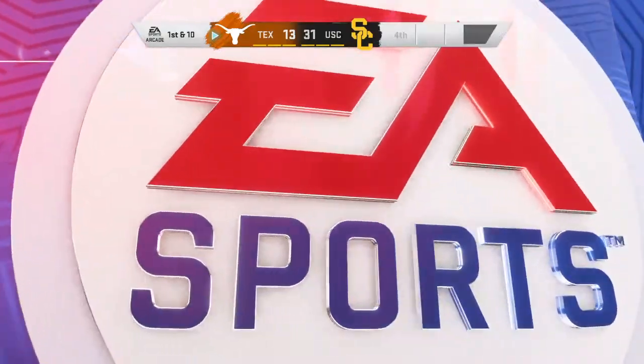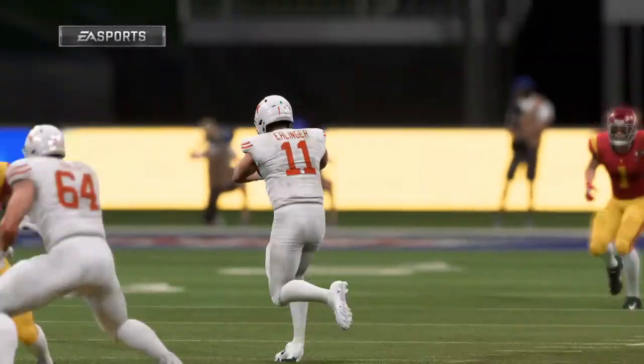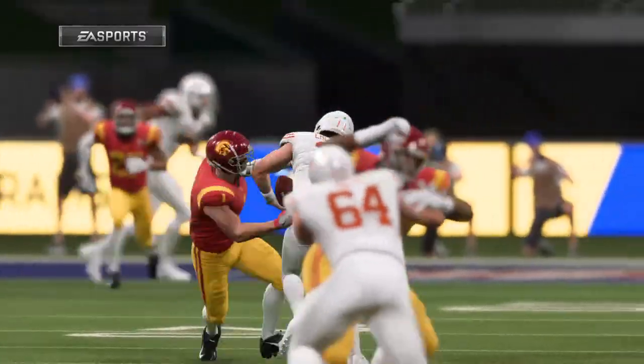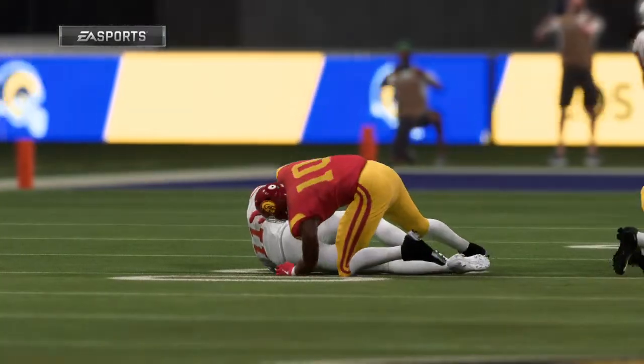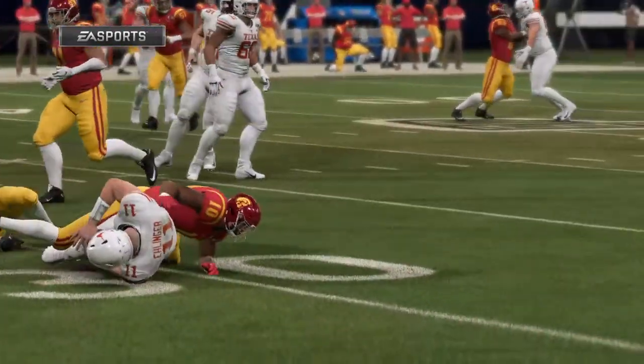Sometimes guys get locked into such a groove. What do we call it? The game's slowing down. They see everything happening almost in slow motion. They see the lanes develop. I feel like he's right there. Well, and you want this from your leader, right? With this deficit, this stage of the game, second half, no quit in him.